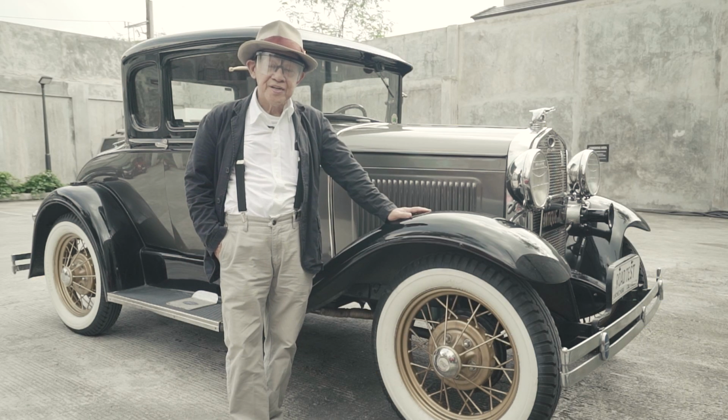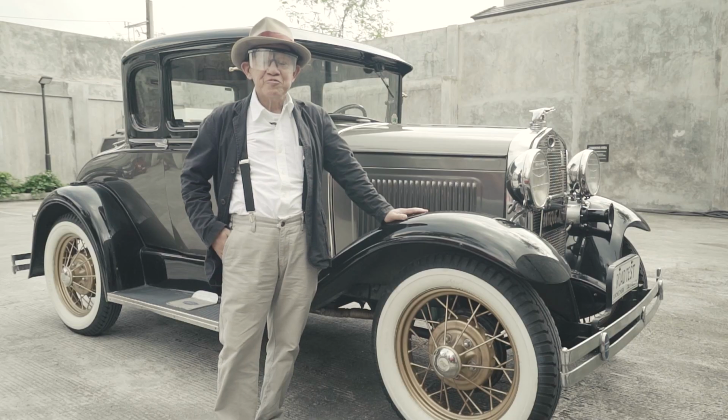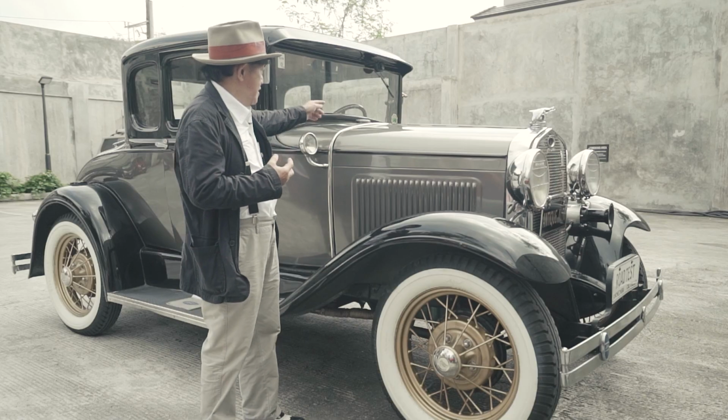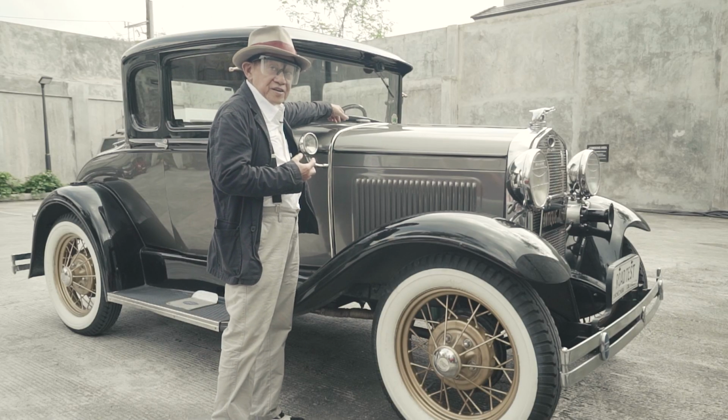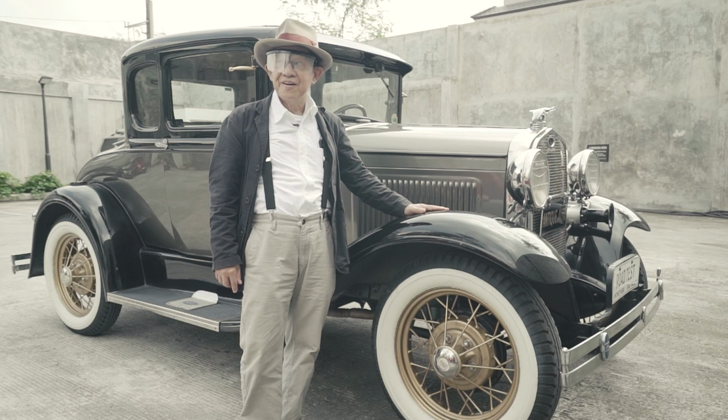You mean a lot of money? No. No. Actually, while fixing the exhaust the other day, the air entry on this gasoline tank, I drilled my hand. I'm happy to have this one, the hole in my hand, for the love of this car.